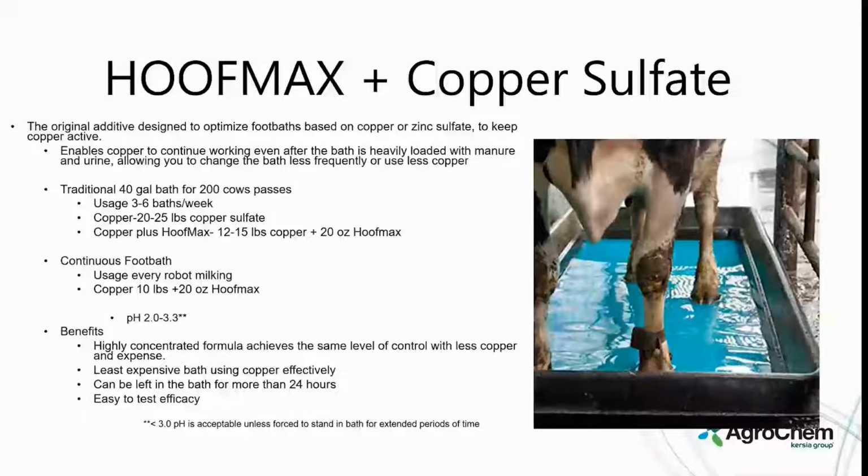All right, and so it doesn't take much. On the Hoof Max, I'm going to run about between 9 to 11 ounces every 100 cows going through a foot bath. So if I'm doing 200 cows before I change my foot bath, I'm going to run 20 ounces. If I'm going to do 300, I'm going to run 30 ounces of this in there with my copper sulfate to keep it active.